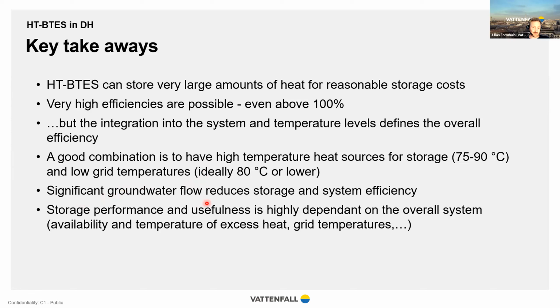Significant groundwater flow will reduce our storage efficiency, but does not rule it out completely. But at higher flow velocities, it doesn't make any sense anymore. And then in the end, as you saw in the real world application, the storage performance and usefulness are highly dependent on the overall system integration. We need the availability and the temperature level of the excess heat and the grid temperatures.